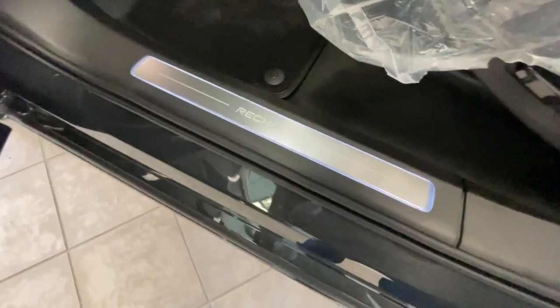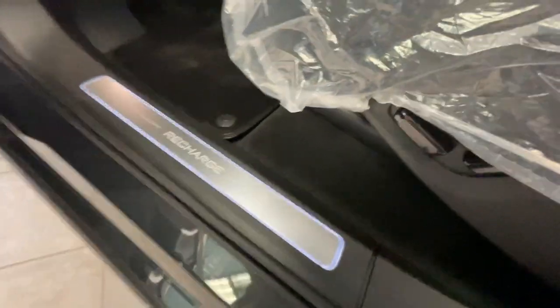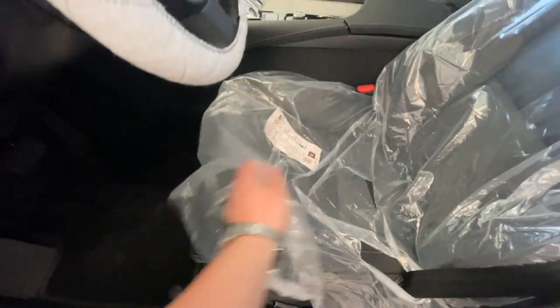So Volvo's kind of doing away with the inscription stuff. Even though they say it on the website, instead of inscription here, it's Recharge. They're starting to rebrand their model naming, and this is the first one to get that done.